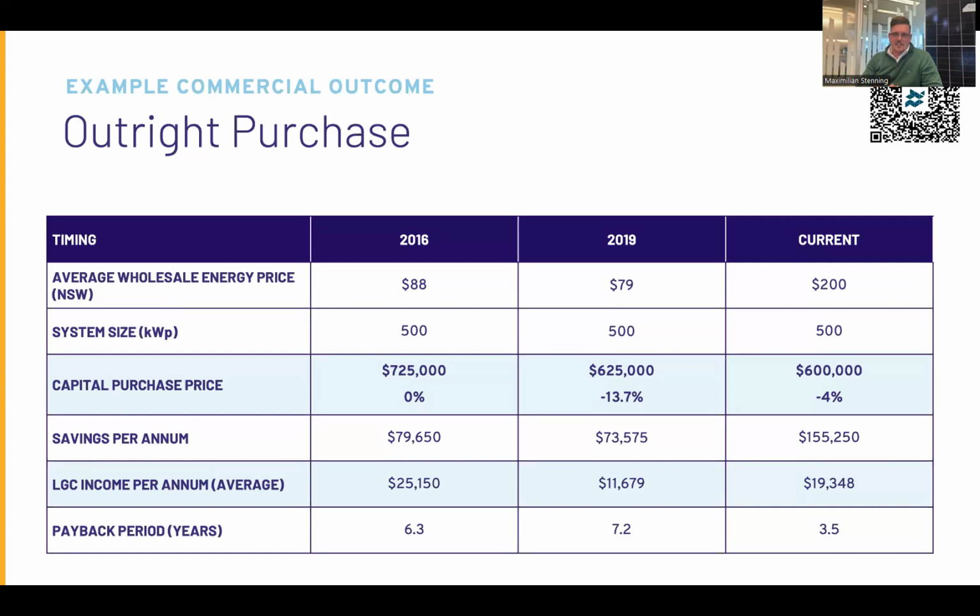You can see in 2019 that the wholesale energy price in New South Wales actually reduced slightly, so it went back down to about $79 a megawatt hour. But you can see there was actually a heavy decrease in the capital price for that 500 kilowatt system, down around 13.7%. But because the energy price had softened, the payback period between 2016 and 2019 actually didn't change that much. So we're still around that 7-year mark.